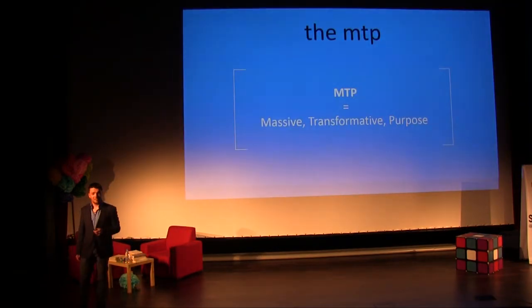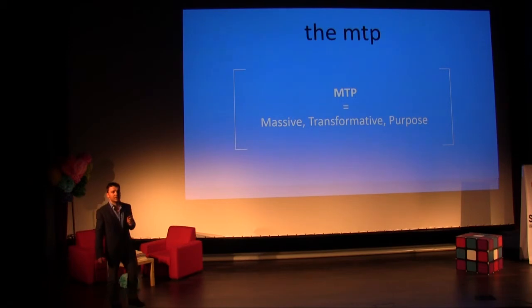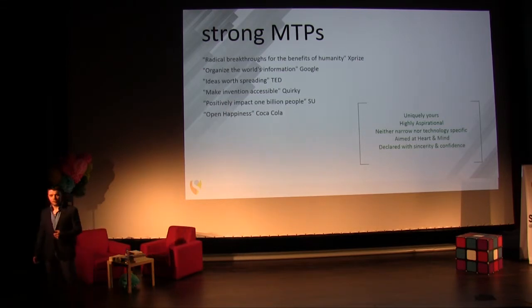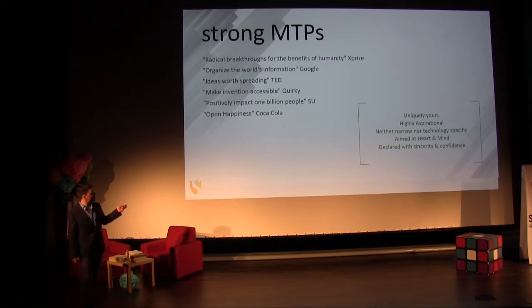So first of all, MTP means a massive transformative purpose. That's the first thing you need to have in your organization. Why would you need such a thing, and how does it look? It's a couple of words. It's words like ideas worth spreading. Have you heard about this one? Or organizing the world's information, or open happiness.